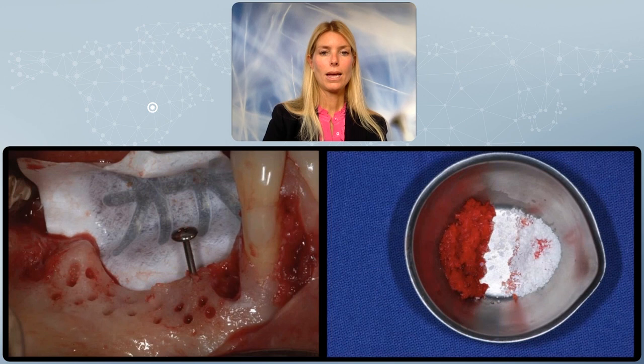Barrier membranes are positioned, cortical perforations are always performed to allow the bleeding and enhance the vascular supply in the area. The grafting material is always 50% autogenous bone harvested in the same area with bone scrapers and half deproteinized bone mineral, so as to give osteoconductivity and slow resorption. This is what we want. We want something that slowly resorbs and maintains the volume throughout almost a lifetime.